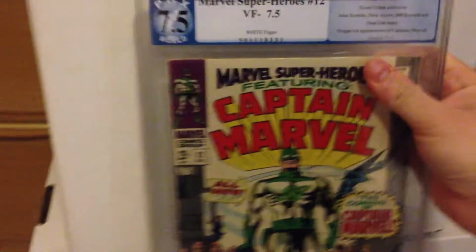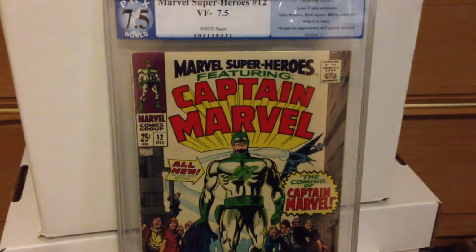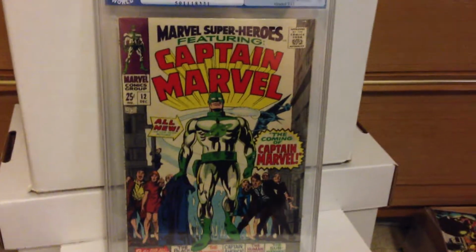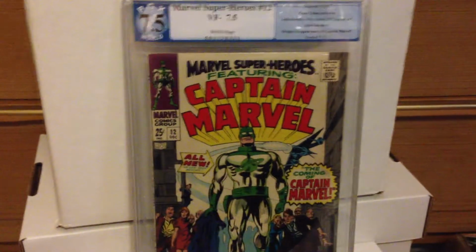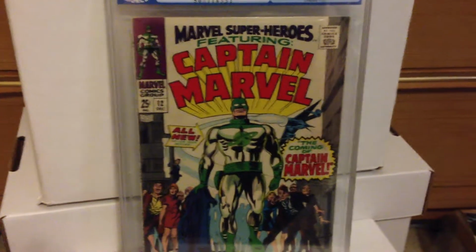And also his first appearance, I can't remember if I've shown it in any of my other videos, but Marvel Superheroes #12. Definitely a book worth picking up if you're a Captain Marvel fan, but also if you're someone who thinks that something's gonna become hot sooner than later, especially if they make a Captain Marvel movie. So another book to watch out for.